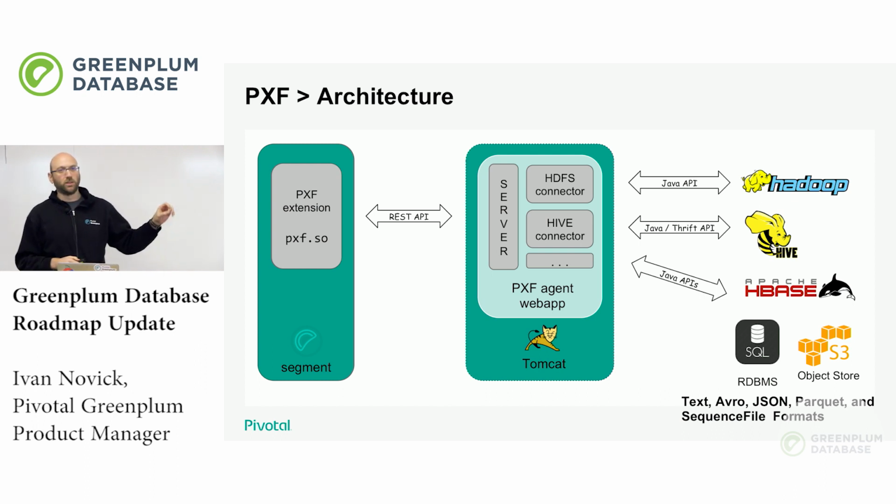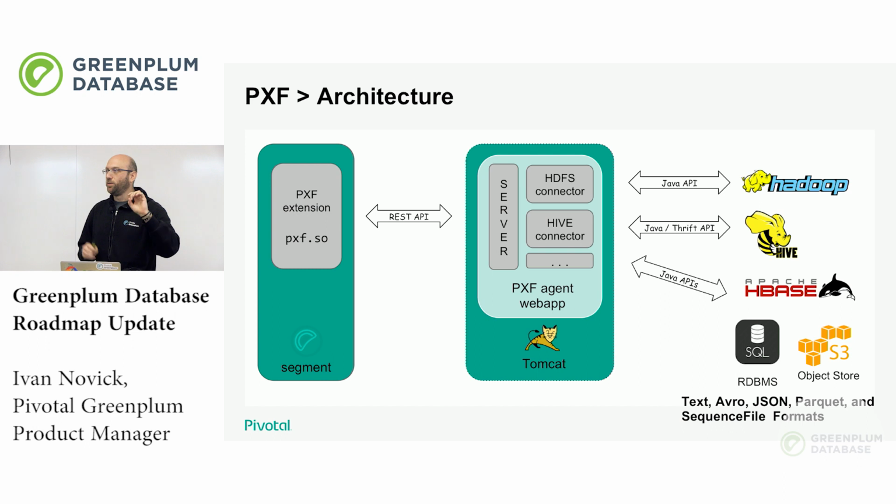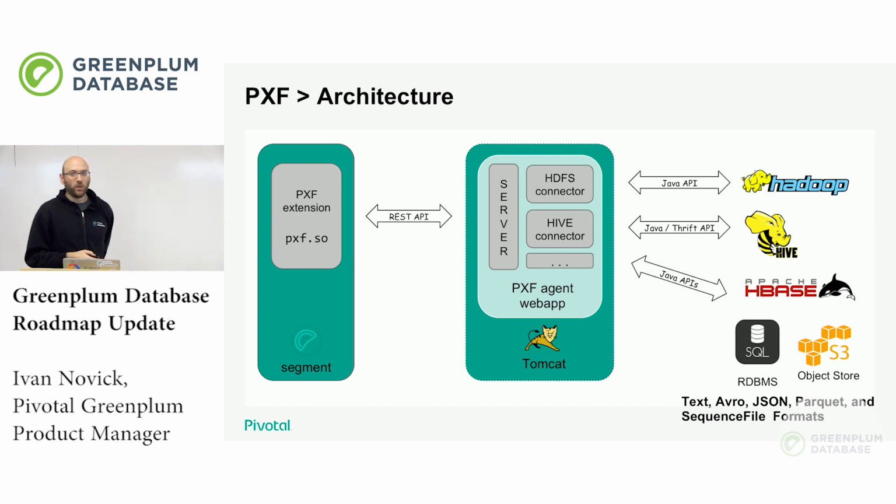So the way PXF works, it's a plugin that goes into Greenplum, and then you create a reference. You create an external table. You point it at where the data is. And then when you query that table, instead of it scanning from local disk, it'll actually do remote calls to wherever the data lives. So PXF can directly query Hadoop, Hive, HBase, and for those, we support the file formats that are natively used by the Hadoop system. So we can read Parquet files and Avro files and things like that.